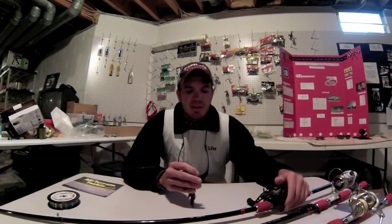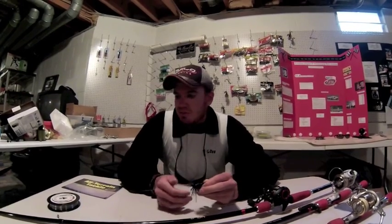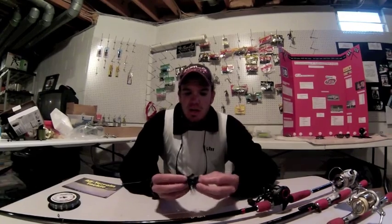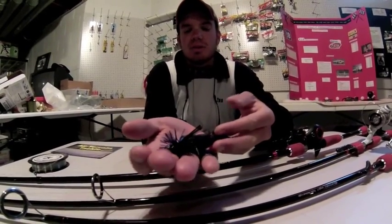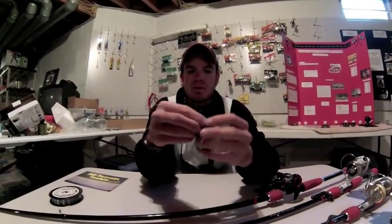That fluorocarbon is very dependable. We have a lot of barnacles and zebra mussels on our pilings up here in the Northeast, and that fluorocarbon is very, very good. The abrasion resistance is phenomenal on it. And here I was throwing a 3/8 ounce All-Terrain finesse jig. That right there is black and blue. And then I have a Reaction Innovation Sweet Beaver on the back of that.